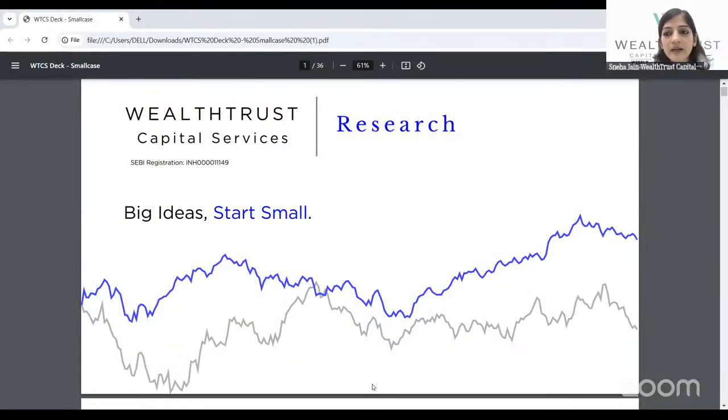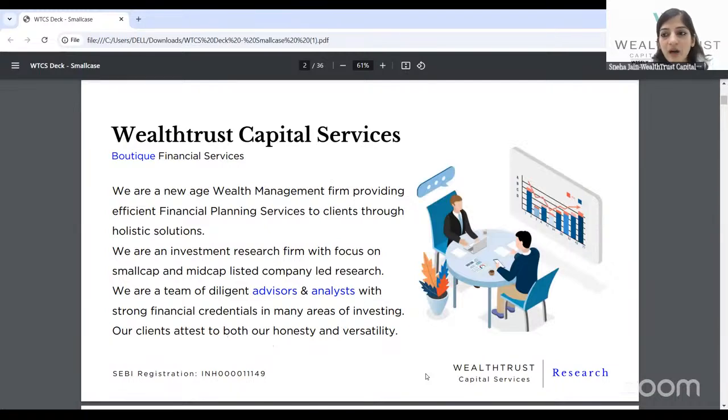Very quickly, I'll just get into an introduction of who we are. So we are a wealth management boutique firm and a SEBI RA. And under the RA license, we operate on smallcase, curating portfolios. At the moment, we have 5 live portfolios on smallcase. 3 of them have been around for more than 2.5, 3 years, with a very consistent performance.